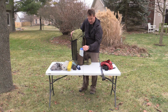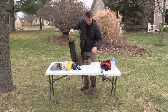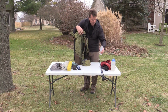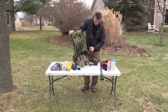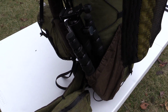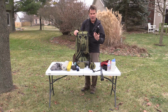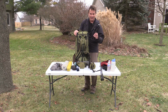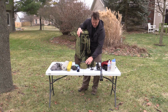On the side pouch is my 1 liter soft-sided Nalgene, and then in the shoulder bag is a ½ liter water bottle. So that's typically my load of water that I carry actively for the day. On my left-hand pouch is my Surui T025X carbon fiber tripod. It's not as light as you might think, but it's extremely stable, and it's a very, very nice tripod. I do have 2 hip belt pouches that I use.